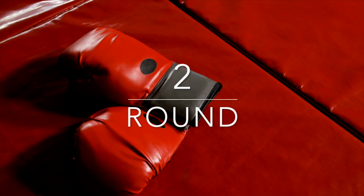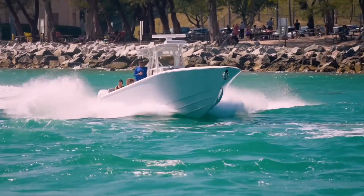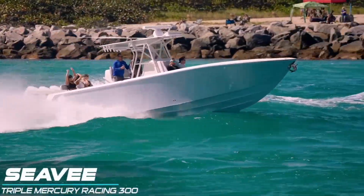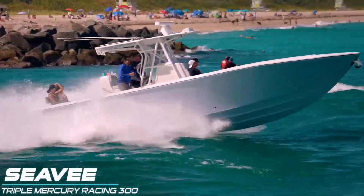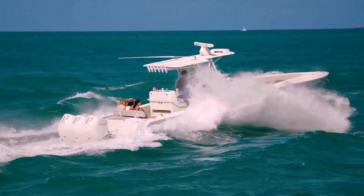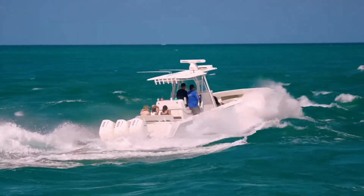in the first round. And that's going to move us to the second round of our contest, where we're going to feature a SEAVEE working its way out of the mouth of the inlet. Now, our crew's definitely taking a different approach than the first boat. They've got the throttles pinned on this one. This boat is up on plane, going to let the boat do the work, stay on top of the waves, and straight bounce their way right out of the mouth of the inlet.